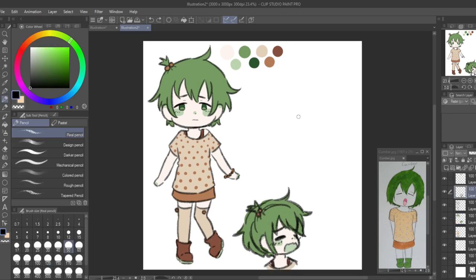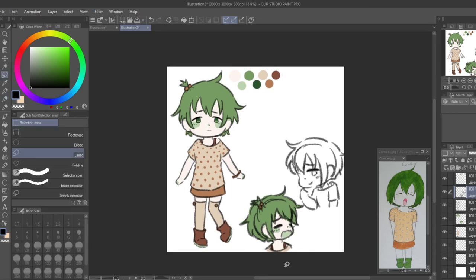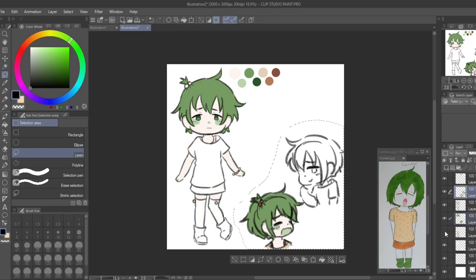Her clothes being not so fitted and possibly a little thrown together, I think does give the feeling of someone who's probably not the most social or popular, and maybe just threw them on really quickly because she doesn't have the brain power to really think about what she's wearing. But at the same time, she has a bit of a cuteness to her, so she's not a completely lost cause.